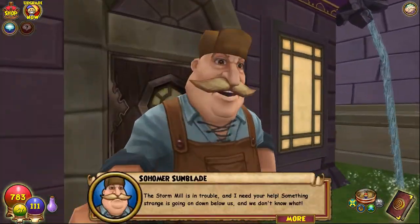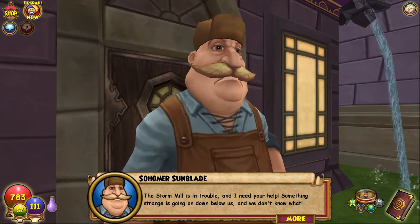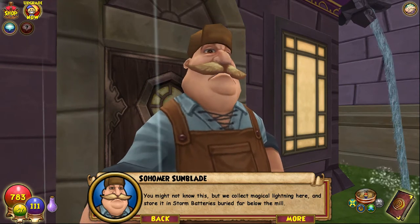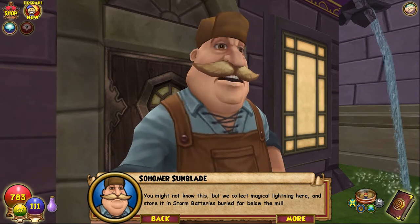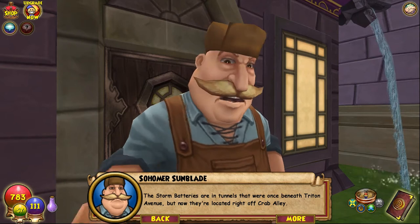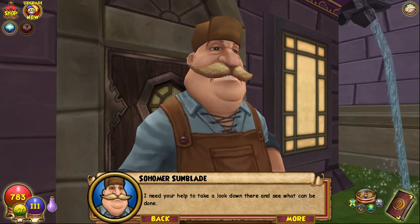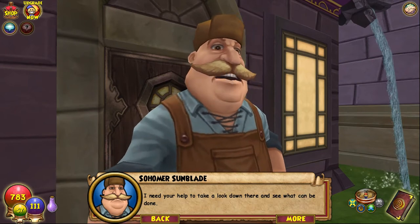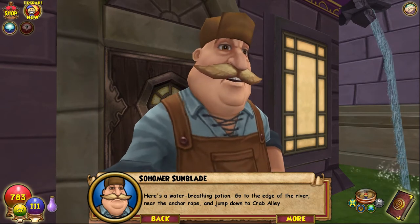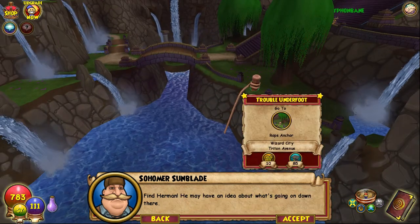This guy. The storm mill is in trouble, and I need your help. Something strange is going on down below us, and we don't know what. You might not know this, but we collect magical lightning here and store it in the storm batteries buried far below the mill. The storm batteries are in tunnels that were once beneath Triton Avenue, but now they're located right off Crab Alley. I need your help to take a look down there and see what can be done. Here's a water breathing potion. Go to the edge of the river, near the anchor rope, and find Ermin. He might have an idea about what's going on down there.